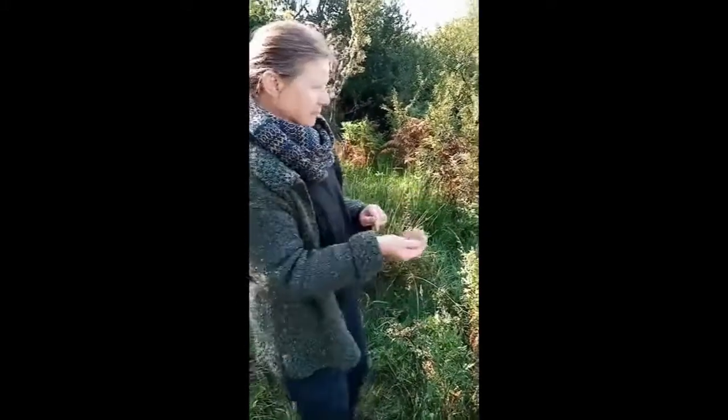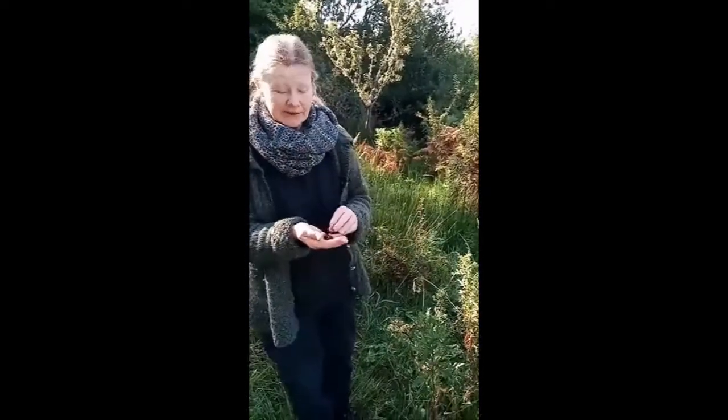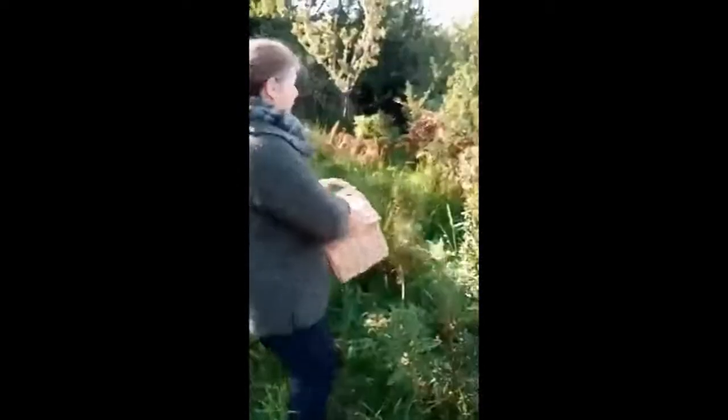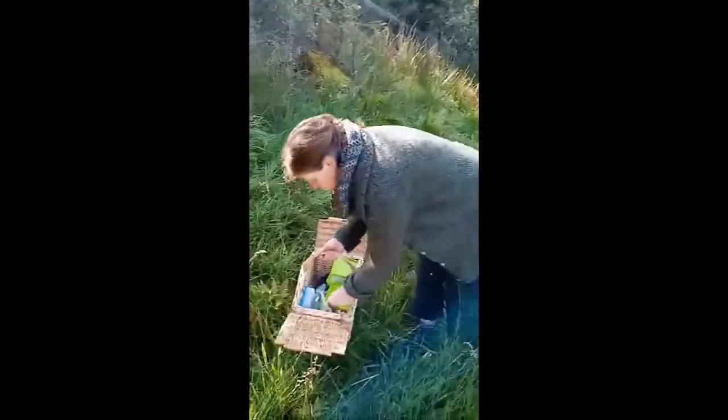So yeah, being creative all the time, thinking of new ways of doing things is part of it, and part of the fun. So those are the sloes. At the bottom, as we came up the hill, I'll show you a couple of new flavours for this year.